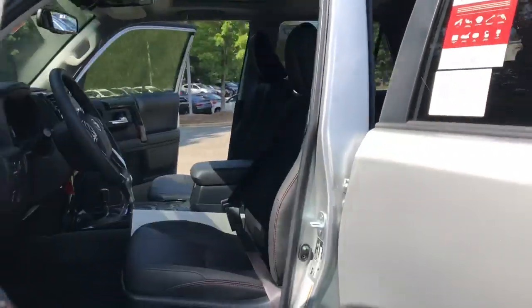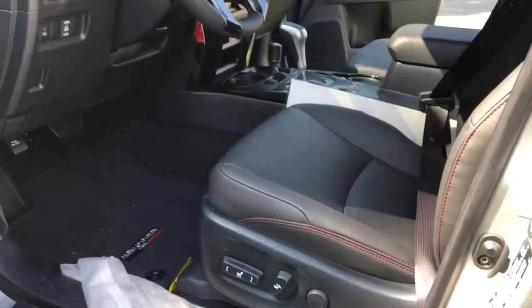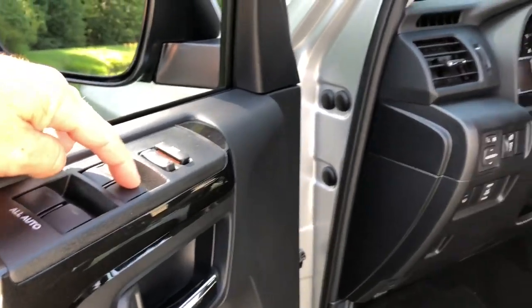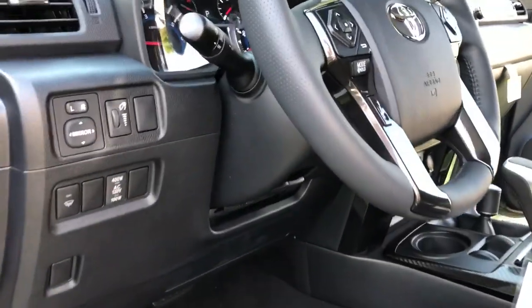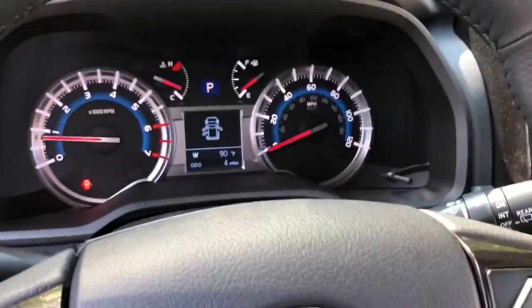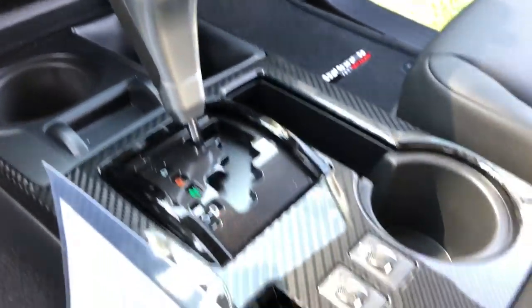Alrighty, soft tech seating, like I said. It has a power driver seat with lumbar support. It has four auto open windows with just one touch. For example, push that one. It goes down, it goes back up, just like that. Leather-wrapped steering wheel, multi-information display, brand new, 4 miles. Yeah, TRD shift knob.